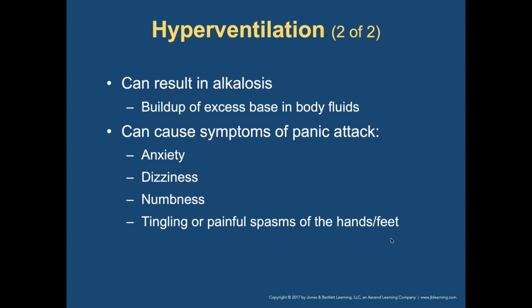You want to tell your patient to slow their breathing down and take slow, deep breaths. If that doesn't work, get them supplemental oxygen and take them to the hospital. We want to try as much as we can to calm them down and see how that works. But a lot of times with those panic attacks, it's just not going to work. They're going to do what they want to do.